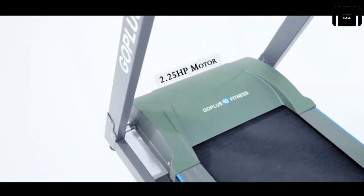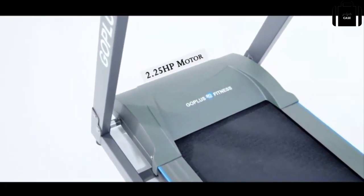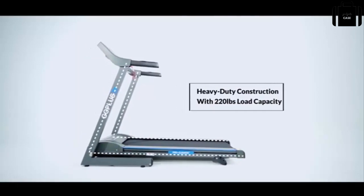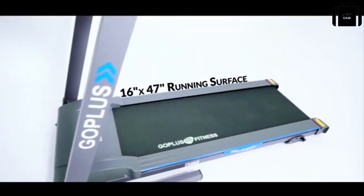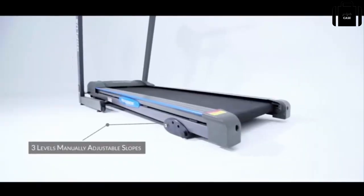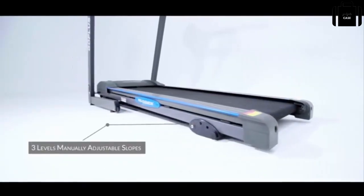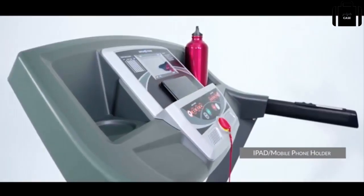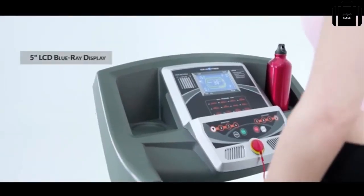Foldable design with built-in transport wheels for easy transport and storage. Driven by a 2.25 horsepower Impulse Max motor, high-quality steel frame, holds people up to 220 pounds. 16 inches by 47 inches big rubber run and go. 3 manually adjustable incline levels. Considerable hidden iPad and mobile phone holder. 5 inch LCD blue display.